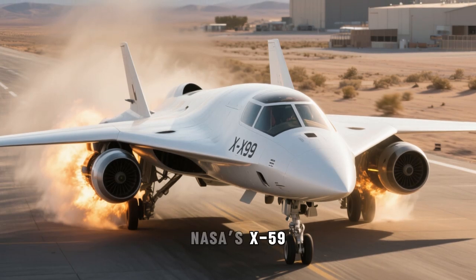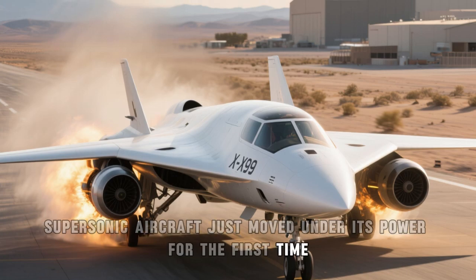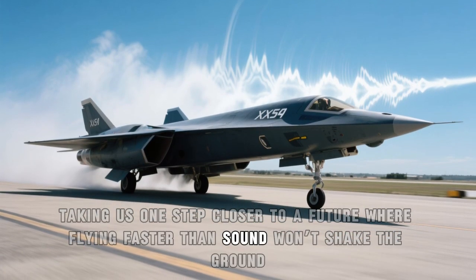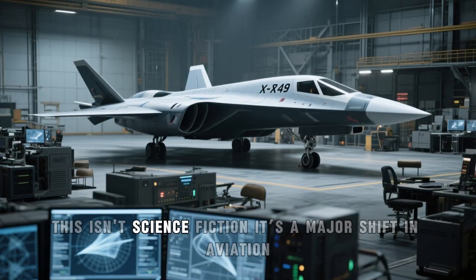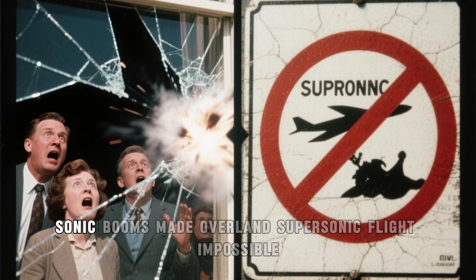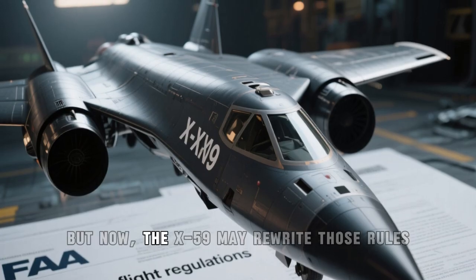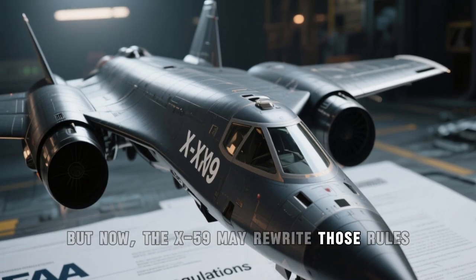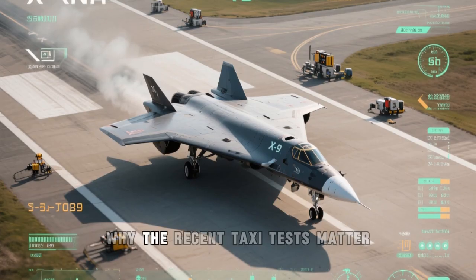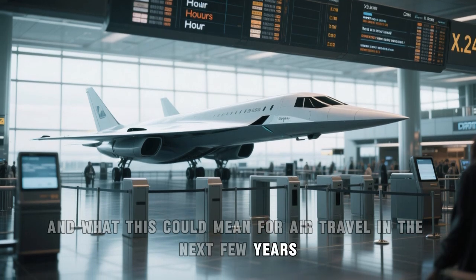NASA's X-59 supersonic aircraft just moved under its own power for the first time, taking us one step closer to a future where flying faster than sound won't shake the ground. This isn't science fiction, it's a major shift in aviation. For decades, sonic booms made overland supersonic flight impossible. But now, the X-59 may rewrite those rules. In this video, we'll explore how this jet works, why the recent taxi tests matter, and what this could mean for air travel in the next few years.